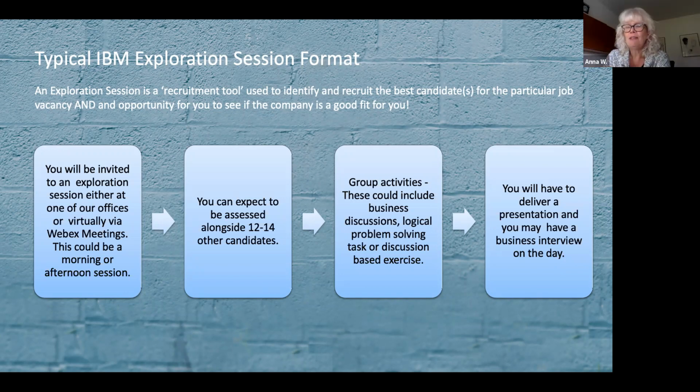Okay, and finally, in the exploration session, you will have a pre-prepared presentation, and then someone like myself will just ask you some more questions. So it's relatively easy. You can prepare for most of that interview in advance. Okay, and then you might also have a business interview on the day. Great. Okay.